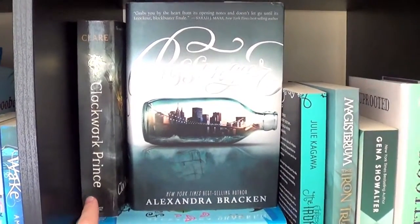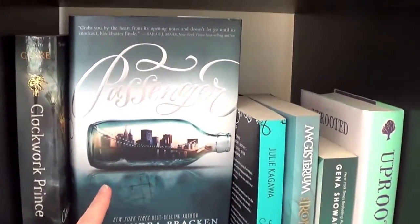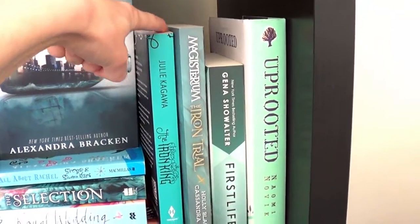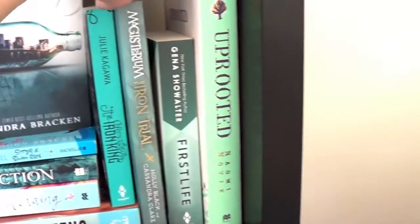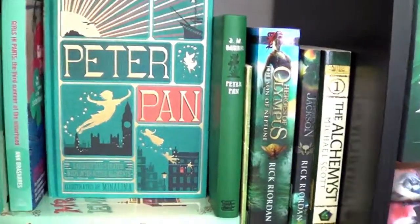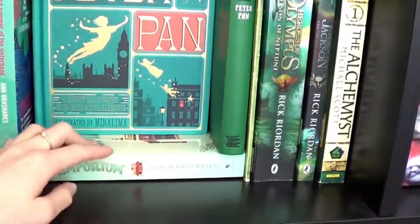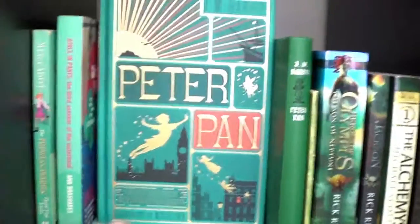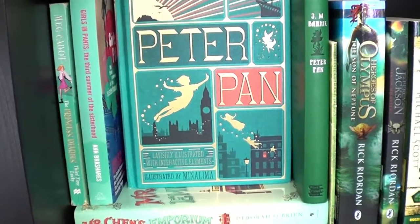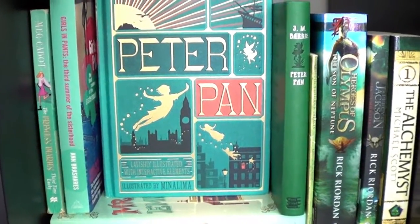Clockwork Prince by Cassandra Clare. Passenger by Alexandra Bracken. The Iron King by Julie Kagawa. The Iron Trial by Holly Black and Cassandra Clare. First Life by Gina Showalter. Uprooted by Naomi Novik. I like this shelf because it's got Peter Pans. Mr. Chen's Emporium by Deborah O'Brien. Princess Diaries Third Time Lucky by Meg Cabot. Girls in Pants, The Third Summer of the Sisterhood by Ann Brashares.